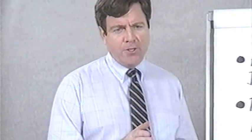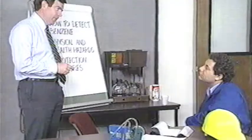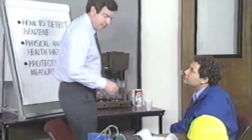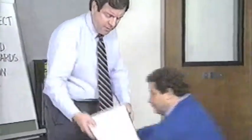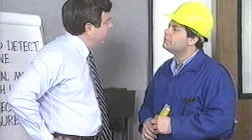So the best protection is know where benzene might be present before you start to work. Now, the first thing we've got to do is get you over to the medical center for a physical exam, including a medical okay for use of a respirator. Now, I'll meet you back here about 11 o'clock, and then we'll go out into the plant.